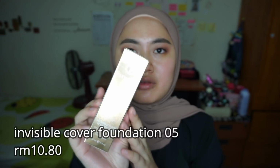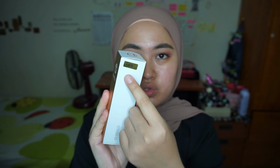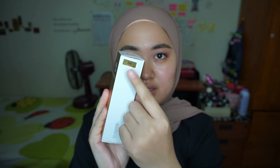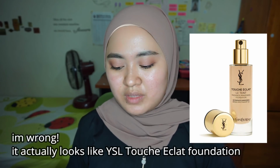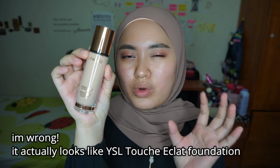The next thing I want to try is this Invisible Cover Foundation, and this is how the packaging looks like. My shade is number 5. Well, I don't know if it's my shade, but I chose number 5. They have 8 shades available, which is pretty decent for an affordable brand. Honestly, this foundation really reminds me of the Charlotte Tilbury foundation, but I don't know what name it is. It comes with a pump here, and this bottle is transparent, so you can see how much you have left inside. And again, it says shake before use.